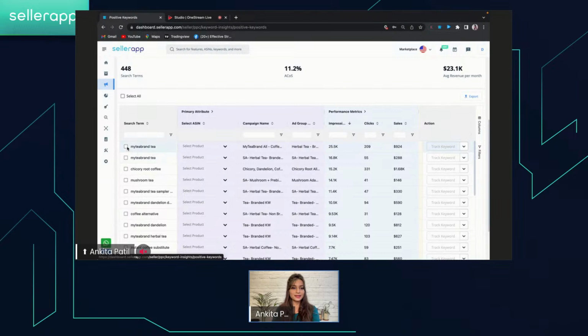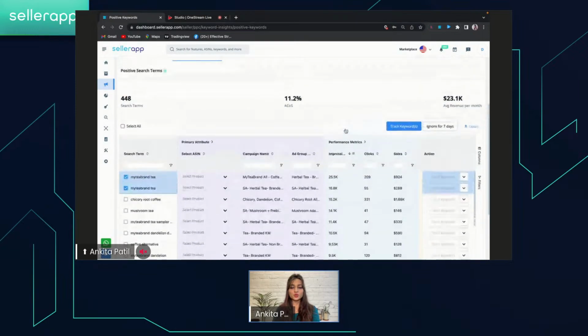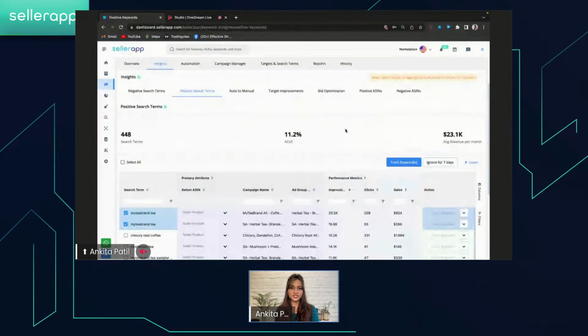So you can analyze them on the basis of these metrics, and you can select those search terms and go to track keywords, where you'll be directed towards keyword tracking under the product intelligence feature, where you can actually evaluate those keywords for a specific period of time. And if you feel that they are good to go for your advertising, then you can just take that decision, and if not, then you can ignore them for 7 days. Apart from this, you can also export the data.